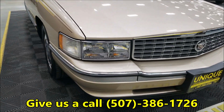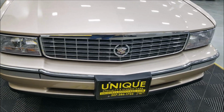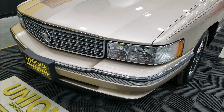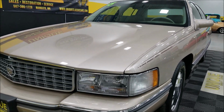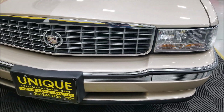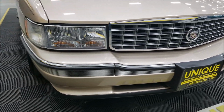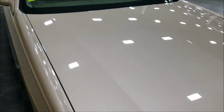This car pretty much spent the entirety of its life as a southern car before coming to us here in Minnesota. Has not been driven in any sort of inclement weather. Show you the underside of the hood and that hood liner. Very, very clean vehicle. Take a look at the front bumper as far as rock chips, nicks, dings, anything like that. Pretty darn clean front end, as well as the paint in its entirety.